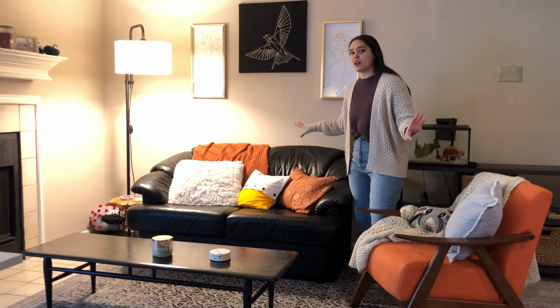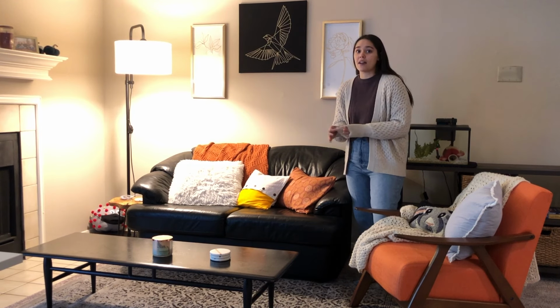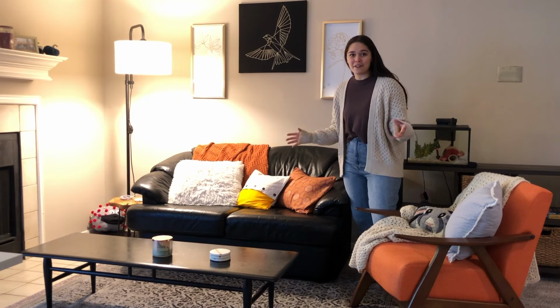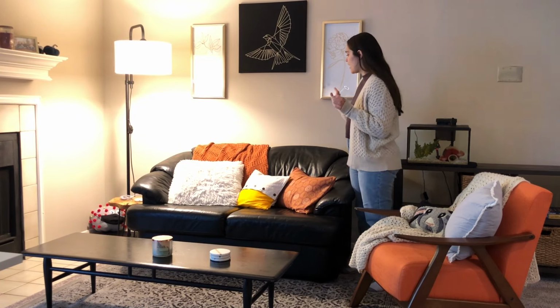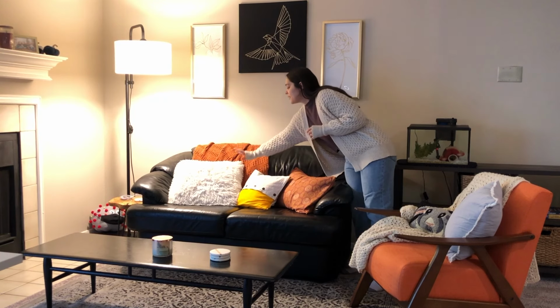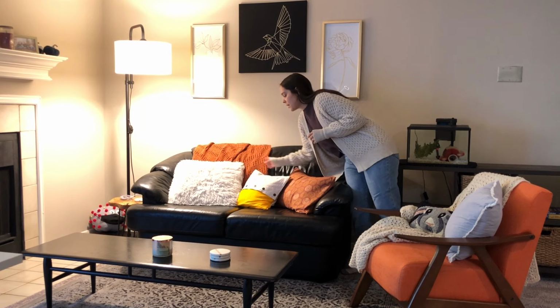So I looked up a bunch of Pinterest photos, and I came to the conclusion that I wanted to do kind of like a black and orange motif in the living room. So that's why you see I've got the black couch. This orange woven blanket is from Target. This is from Big Lots, I think a long time ago.